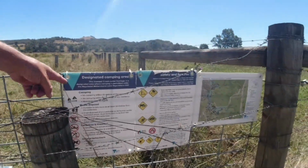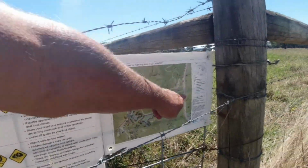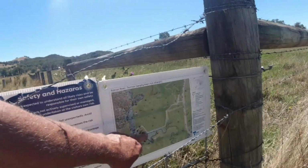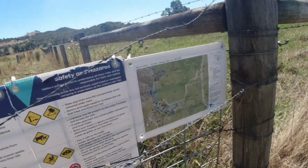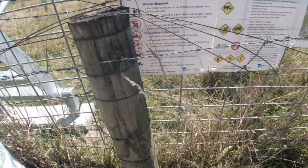And so it's actually on Crown land. And on Crown land you can see we're just here. And you walk all the way down here to the river. And you've got all these areas here, and you've got a maximum of 14 days to stay. And you've just got to abide by the rules here with your rubbish and your fires and all that type of stuff.